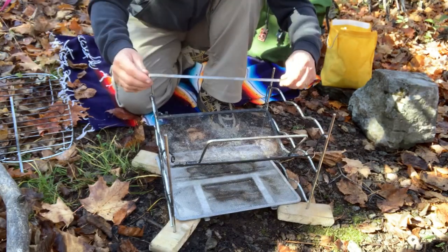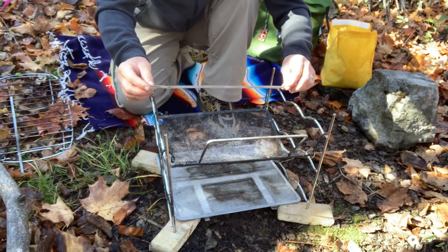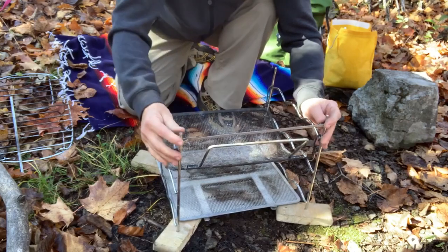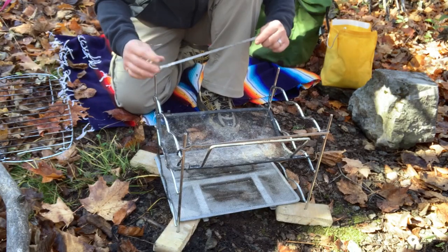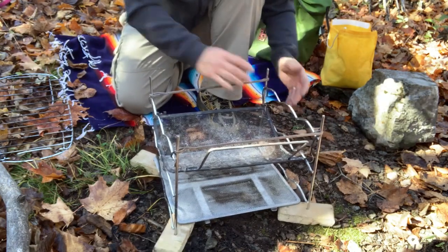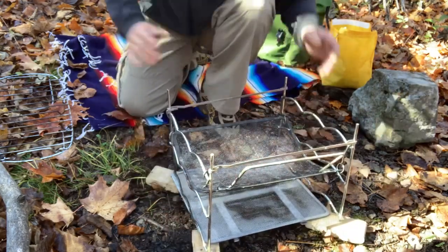Add these little skewers that you put vegetables and meat on to barbecue or on a fire. So I just wanted it more secure. So I bend those into place and put them on the top bar of the legs. And then it's really secure.